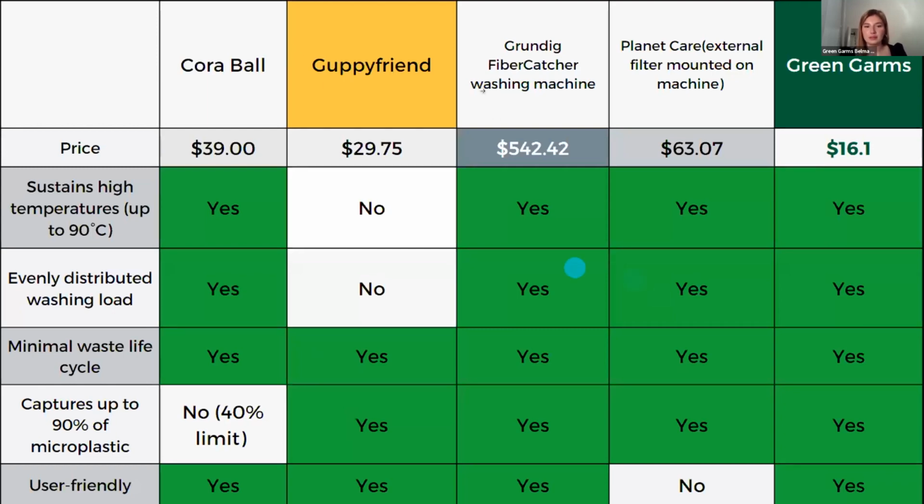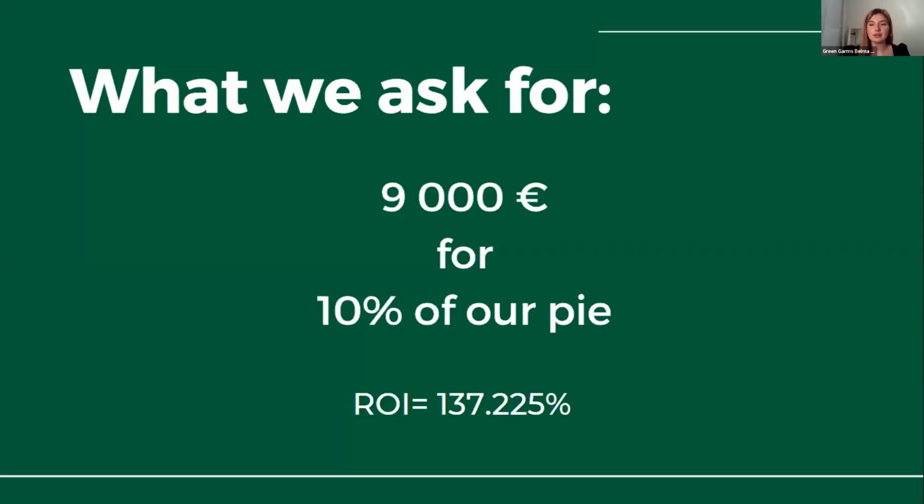Now, when it comes to our competitors, our main direct competitor is the Guppy Friend. And as you can see from the prices, the Green Garms washing bag is the most affordable out of all these, and it offers a lot of other things that our competitors do not, especially not at this price. One of them is that it is highly compatible with high temperatures, which the Guppy Friend is not. We started where Guppy Friend stopped.